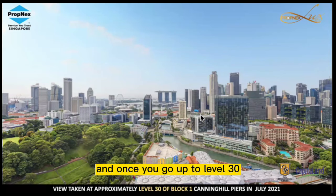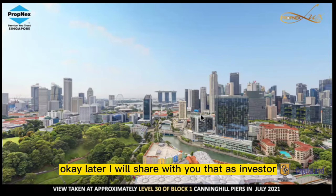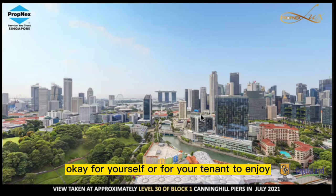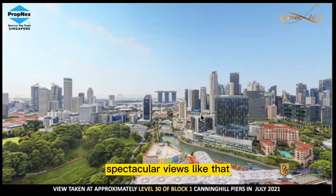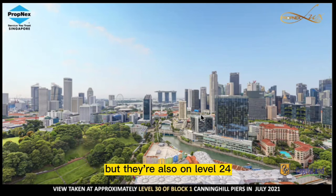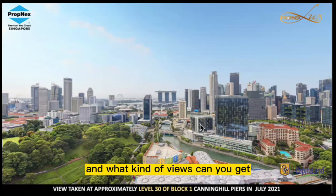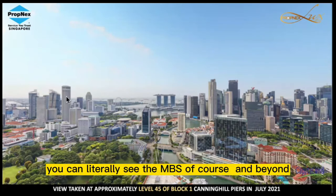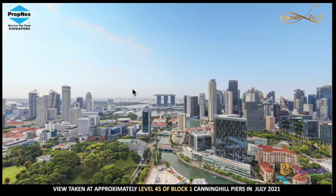Once you go up to level 30, the views are spectacular. Later I will share with you that as an investor, you do not have to buy level 30 for yourself or for your tenants to enjoy spectacular views like that, because the facilities levels are not just on level 3, but also on level 24 and even on level 45. So this is level 30. And when you go up to level 45, you can literally see the MBS and beyond.